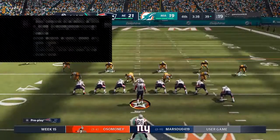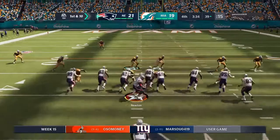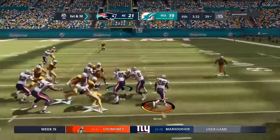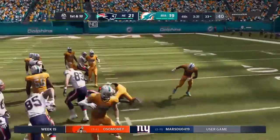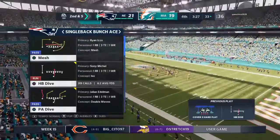3 tight ends in the ball game here on 1st and 10. They'll try and run some clock here as they keep it on the ground. He'll be hit down at the 33, 5 yards on the play.